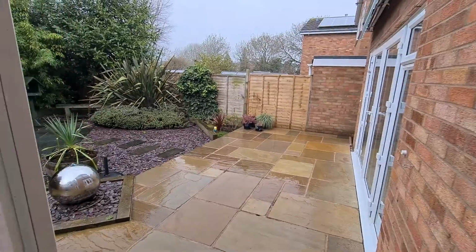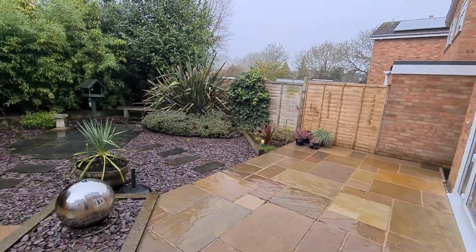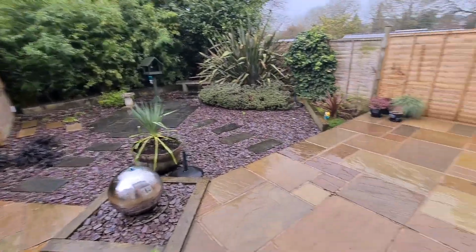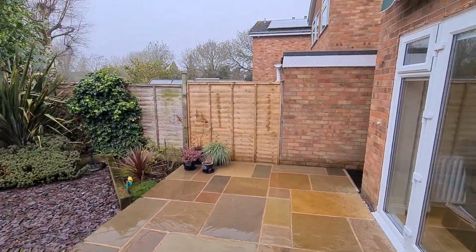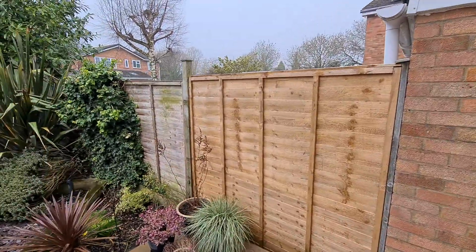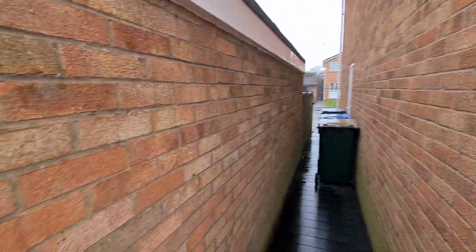So now, there we go. Right, so we're into the back garden. The rain has eased off a little bit now actually, so it's a good time to take advantage and come and have a look at it. I'm going to start in this corner of the garden, mainly because I wanted to show you down the side of the house.